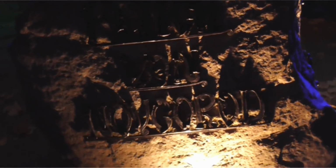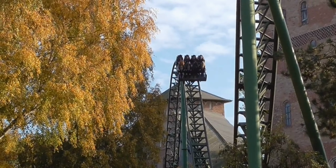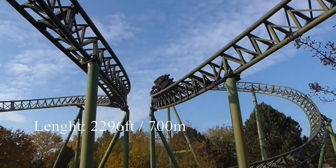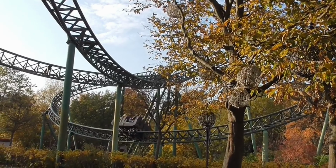Welcome to my review of Fluch von Novgorod, the Gerstlauer Eurofighter at Hansa Park. The ride opened in 2009, and this coaster packs a punch. With a track length of almost 2,230 feet or 700 meters, it's not the longest coaster out there, but it still has a solid duration, but I'll come to that later.